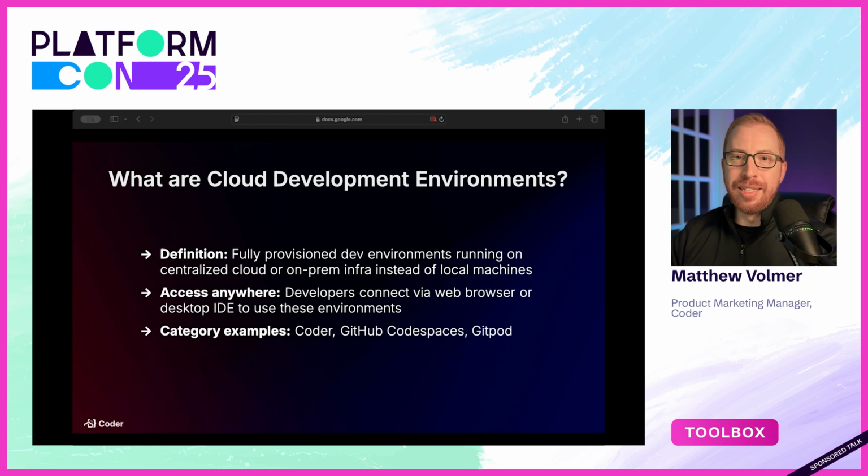So what exactly is a cloud development environment or a CDE? Basically, it's a development environment that lives in your cloud or on a remote server somewhere rather than on a developer's laptop. Instead of installing every tool and dependency, you can just spin up your workspace somewhere in a data center or on premise, right? So either in a public cloud or somewhere locally on your infrastructure in house. But then you can access it from anywhere, usually through a web browser or a local IDE that connects remotely.